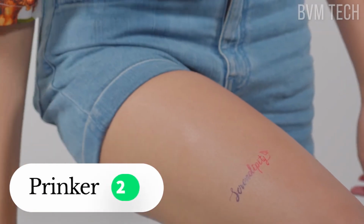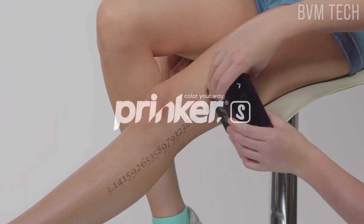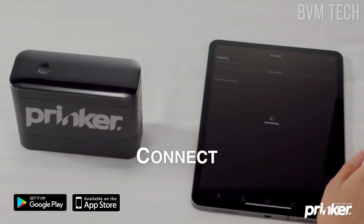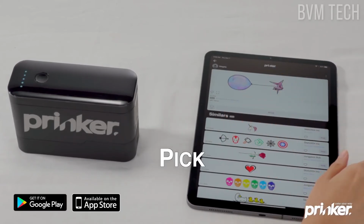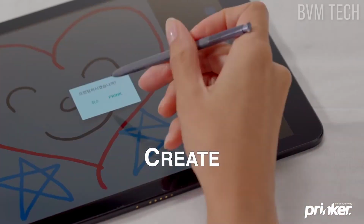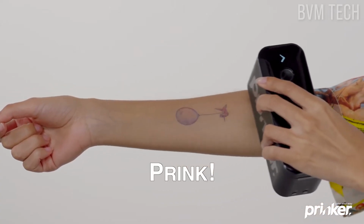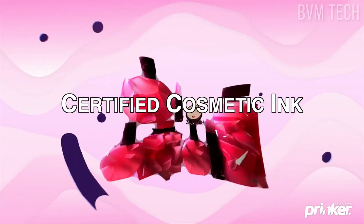Number 2. Prinker. Tattoo is now a trending hobby of most of the people. But if you want to save your time and money, then you can draw your favorite tattoo at home using this printer. Now, you were thinking about this difficult task, right? But believe me, there is nothing hard. Just use this and sketch your tattoo. You will get app support with a lot of tattoo designs. You can customize almost all of the designs.